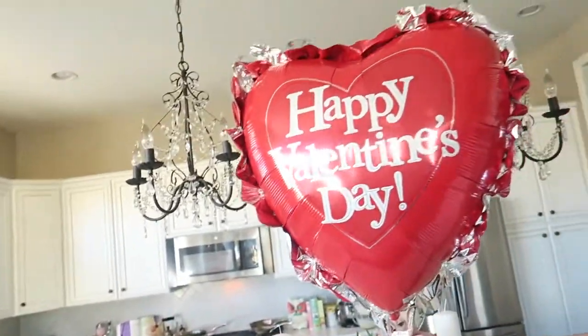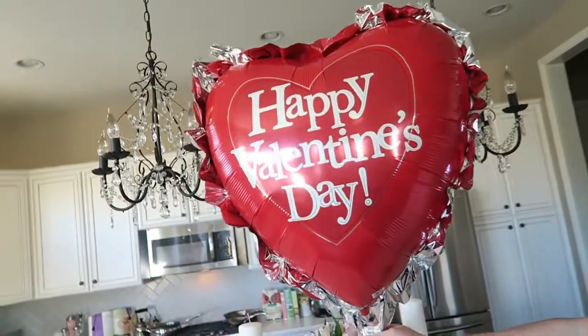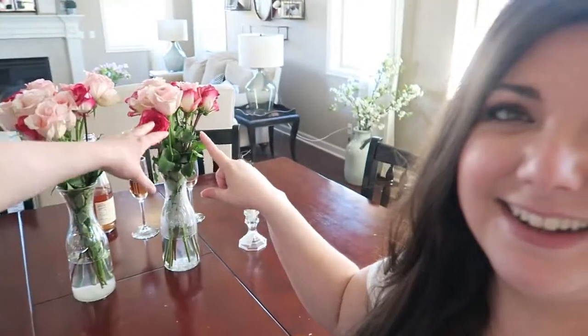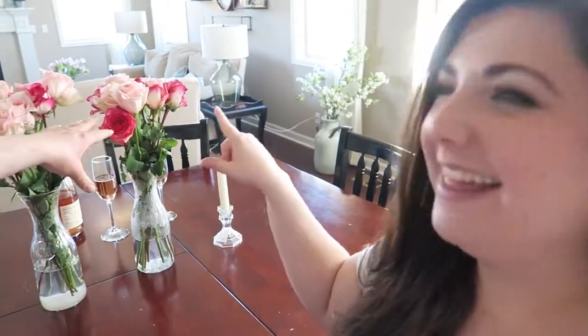So number one is the balloon. Number one is your big heart. My big heart. Because this is a big balloon, look how big it is. And then he got me 2 dozen roses. That's actually number 12. So number 12 is 12 Valentine's Days together, and the 12 reasons why I love you. And the 12 reasons why he loves me. So this is number 12.